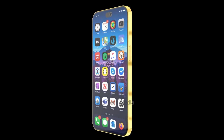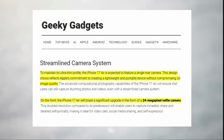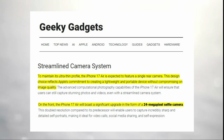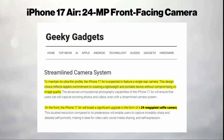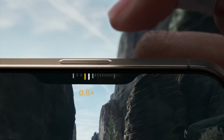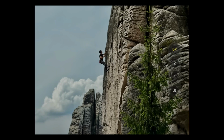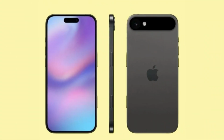In terms of the front camera, Apple is finally making a significant upgrade. Geeky Gadgets suggests that the current iPhones feature a 12-megapixel selfie camera, which has been the standard since the iPhone 14 series. However, the iPhone 17 Air is rumored to come with a 24-megapixel front-facing camera. This will be the first major update to the front camera in years, and it is expected to improve selfie quality dramatically. The new front camera will also be housed in a slightly smaller Dynamic Island, giving users more screen space for their content.